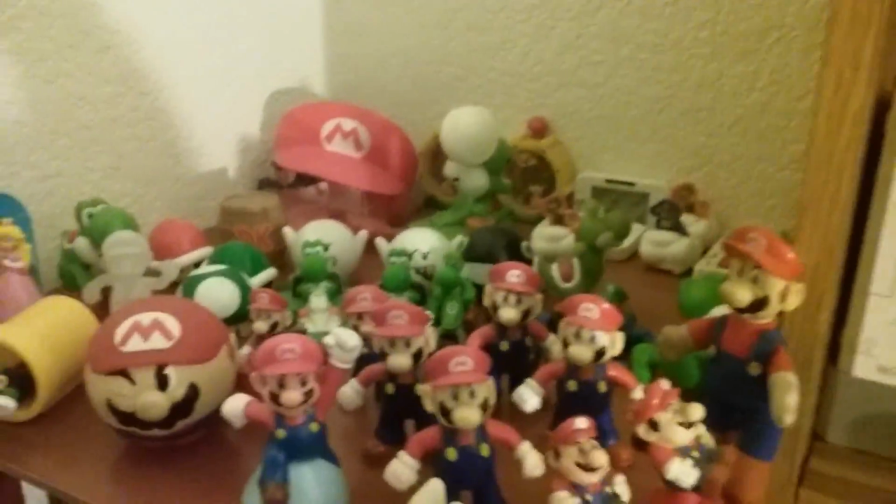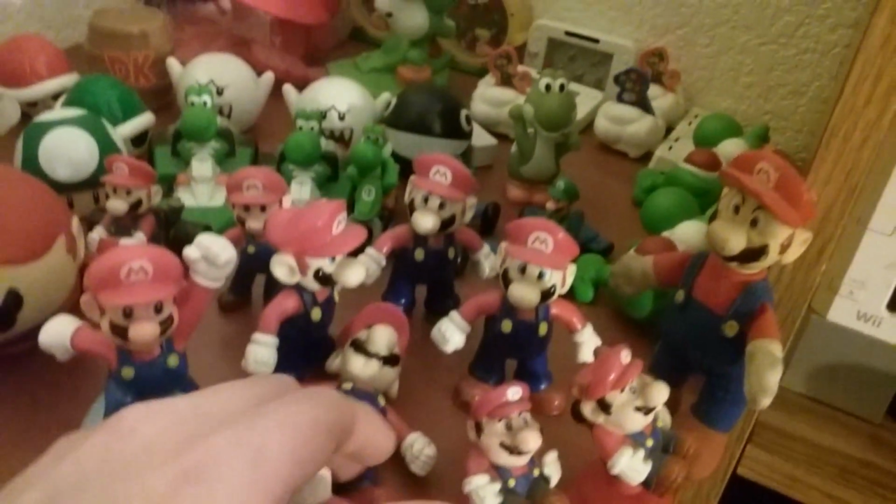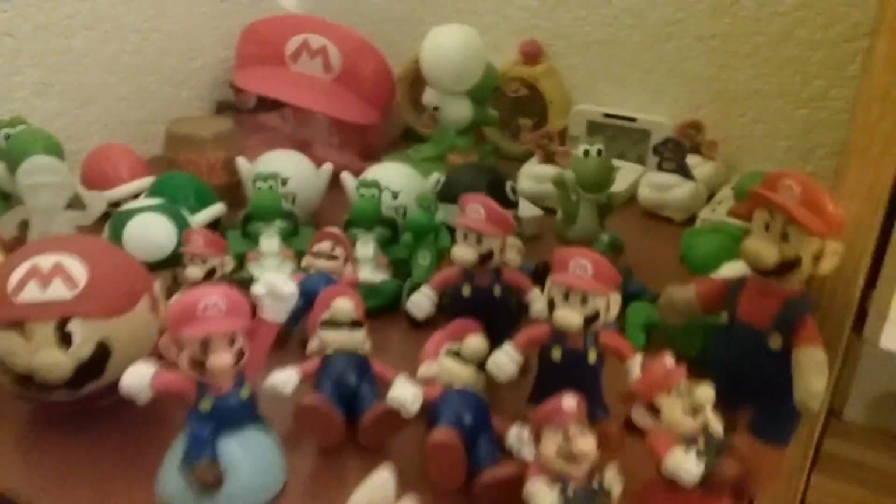I was gonna say, here's my Mario Happy Meal toys. Happy Meal, McDonald's, whatever you want to call them. Of course, I go to turn Yoshi around and knock one of these little Wendy's guys over. And I knocked everyone else over. I'm gonna stop touching these.